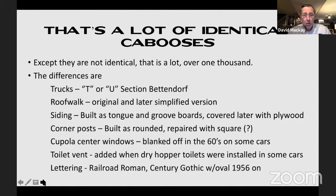So that is a lot of identical cabooses, except they're not. There's over 1,000 of them, but there's a lot of little nuances that make you crazy. I've been working as the head of the committee to try to have a model of these produced in HO. It's been a long, drawn out, slugging process to get it done. The people I'm working with are a little company, so it takes a long time for things to happen. But they've asked me to detail all the differences and what we would like to see in the model, and hence the results of that research on my part is a large part of this presentation.